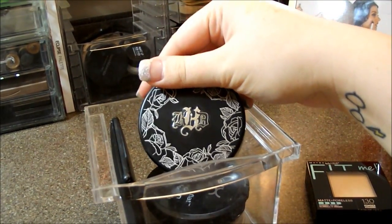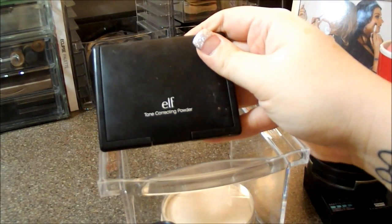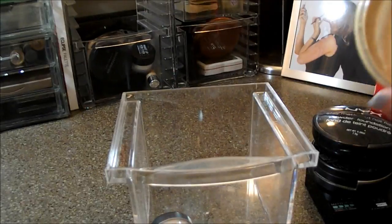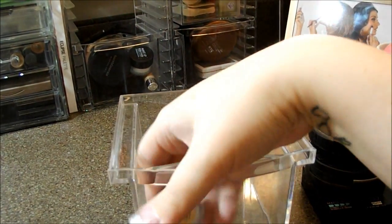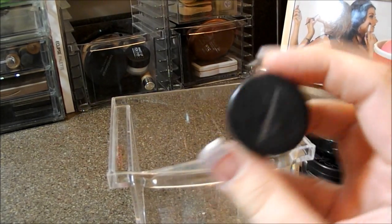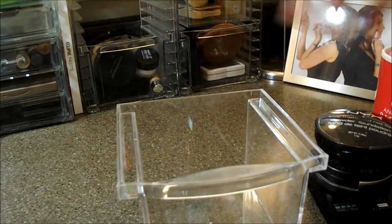My favorite Kat Von D, NYX Stay Matte But Not Flat, the e.l.f. Tone Correcting Powder, which is really good, the Rimmel Stay Matte, which the writing is all rubbed off, and a little Bare Minerals foundation powder that I use to set my under eye concealer, because it gives you a little bit more coverage.